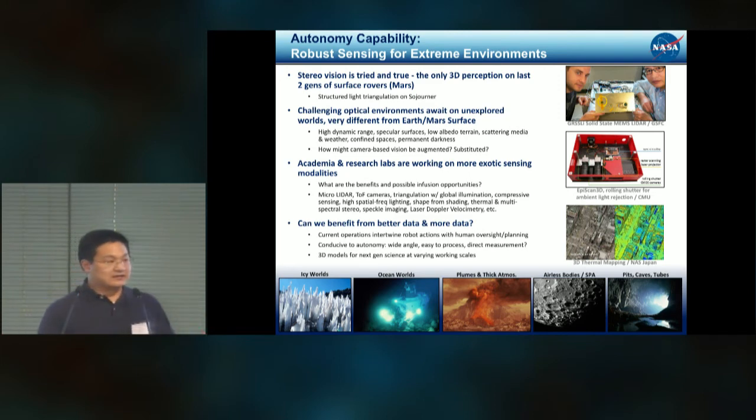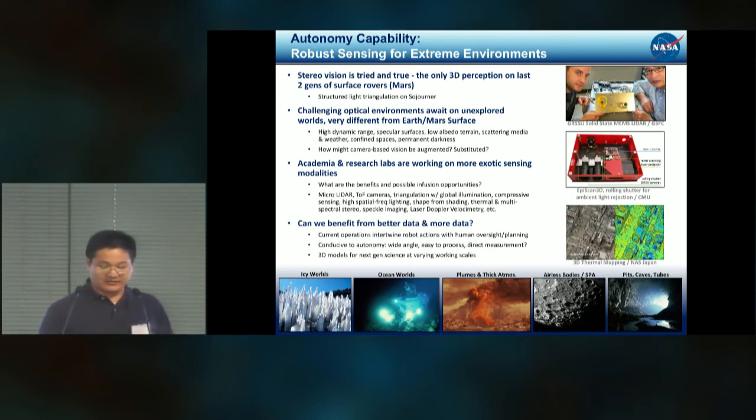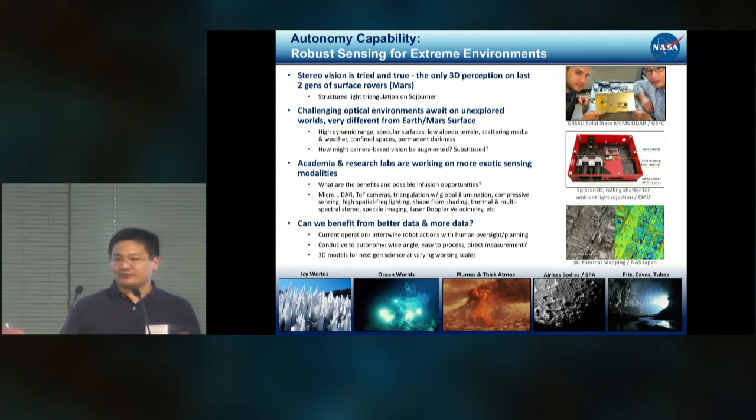There are sensors that reject ambient sunlight in a non-traditional manner using global illumination, and they basically use the flaw of rolling shutter cameras in order to collect light from points where it's most important. There are sensors in development like compressive sensing that turn single point detectors into area detectors using statistical transformations. All sorts of other things, thermal and multispectral stereo. We don't have to do stereo vision with visible light. We can use thermal for areas where there may not be features, like glacial surfaces, things like that.